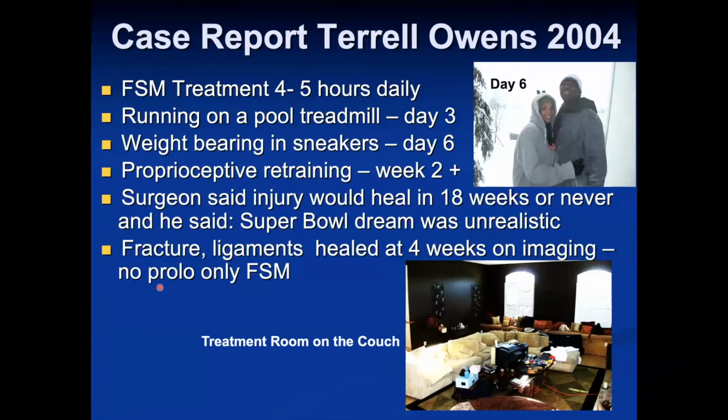They didn't do prolo. He did sleep. If you see, this is our little treatment room on his couch in the living room. There's the hyperbaric chamber. He got into that at about week 2. But that's it. It was FSM, his good diet, Burkholder's training, and his basic good health.